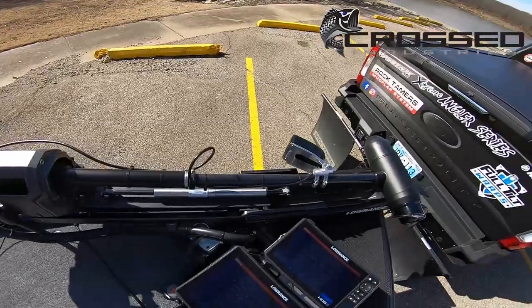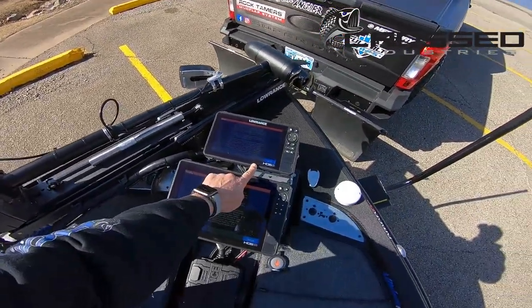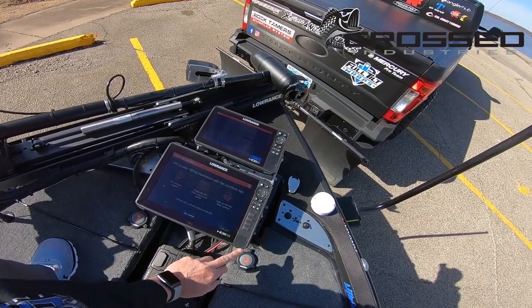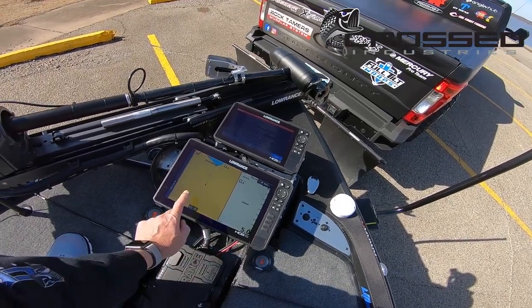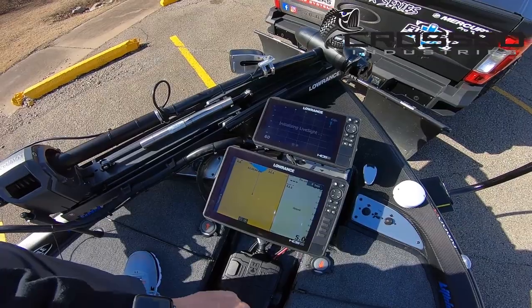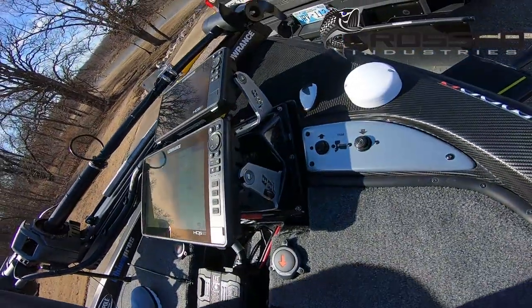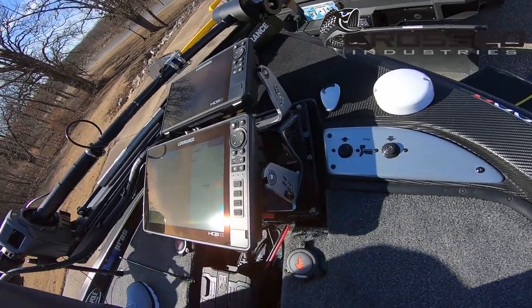But I'm running that Live Sight transducer, and I run this HDS-9 here for my Live Sight and HDS-12 for mapping and traditional sonar. I'm a traditional sonar, two-dimensional sonar guy. I just really like it. I'm confident with it. I'm running the BBT, the Bass Boat Technology mount up there with the Phoenix fiberglass dual.